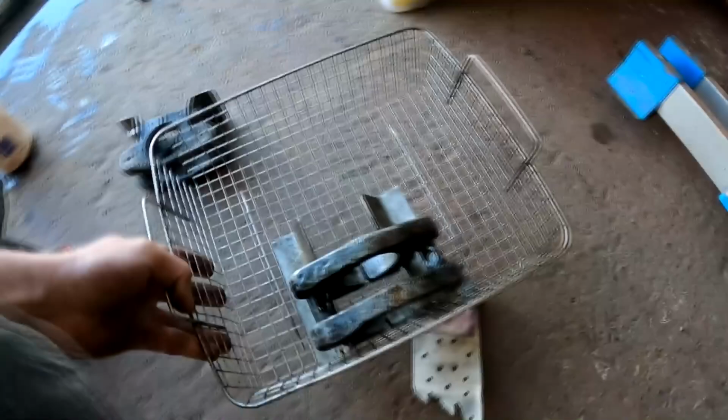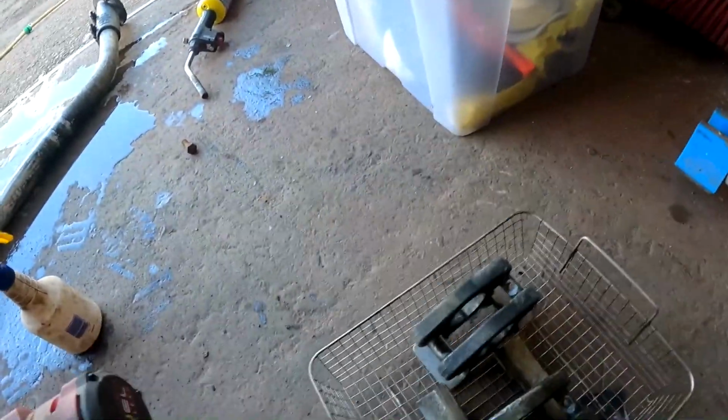So they're off. I'm just going to go and put these in the ultrasonic cleaner with some degreaser. Get them cleaned off. Yeah, lovely. Because they're all filthy, dirty and greasy. Get them thrown in there. Get them hot with the degreaser in.